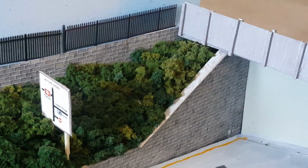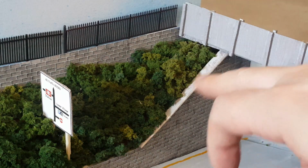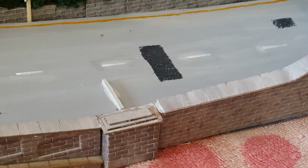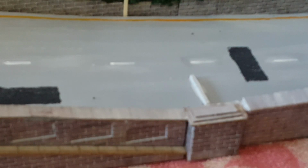I've sort of created my own little girder bridge here, and I've also weathered it up and toned it down. I've also added the capping on that side and all the way along here, because that was missing. And then I blended it in with the rest of the capping that was on the Metcalfe side of things.